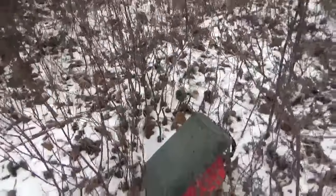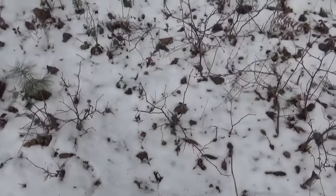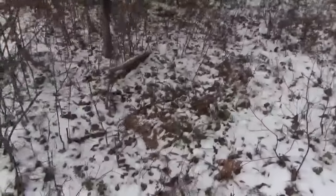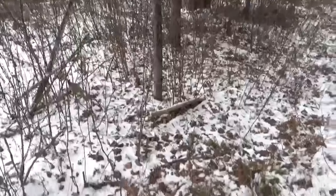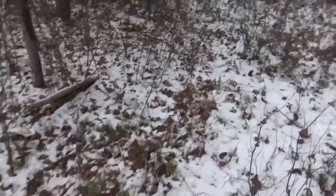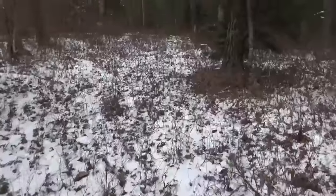All right, back to where we started. You got grouse tracks. Right here, this is that tree. Every single year, there was a scrape under it, and last year was the first year that there wasn't. The deer would come right through here, between the two clearings.